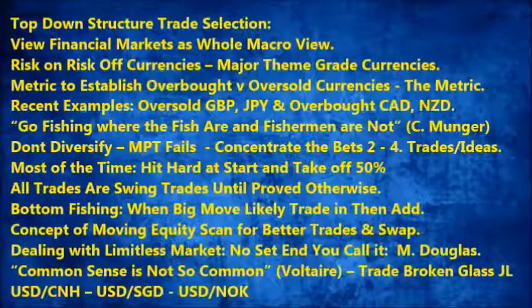Dealing with the limitless market, there's no set end, you have to call it. That comes from Mark Douglas. He makes that point in his classic trading books, Trading in the Zone and The Disciplined Trader. It's very true. The market's always right. You can only be wrong against it.